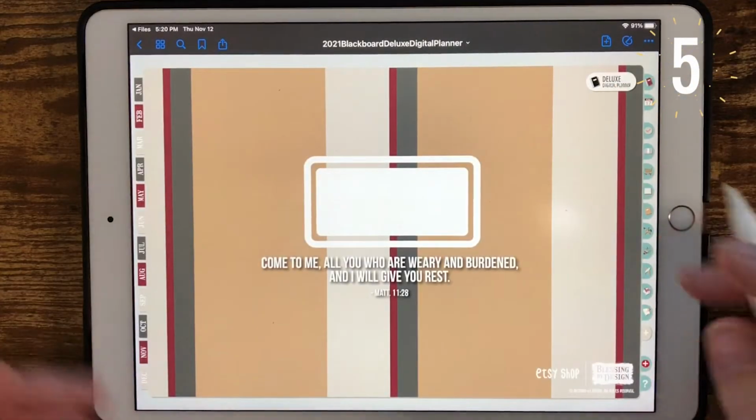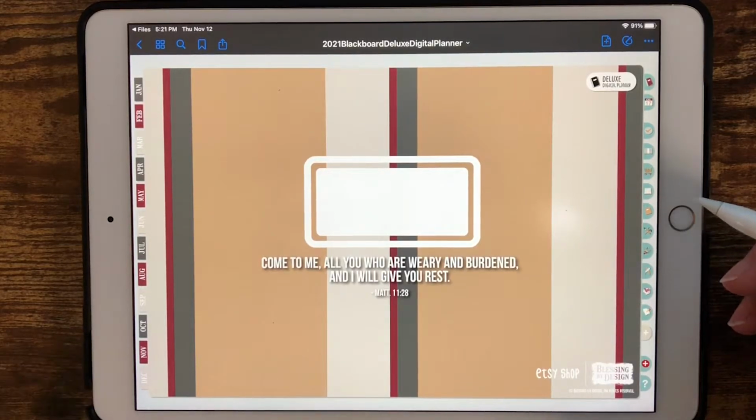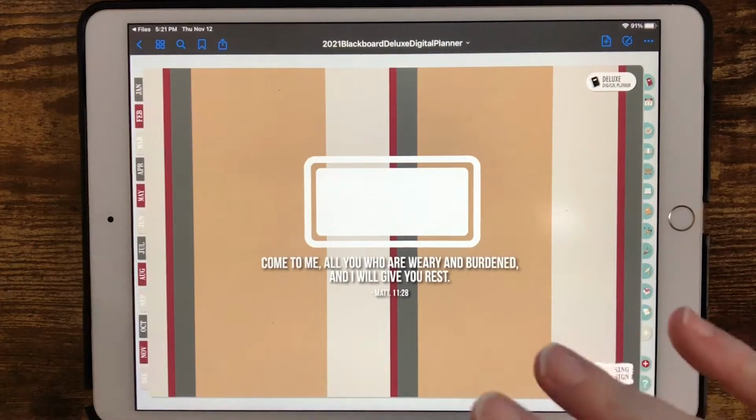Now we're on the Blackboard Deluxe Planner. This version is quite sophisticated, a little more professional and masculine in color, not quite as bright. It's similar to the subtle tones of the MY DELUXE version.